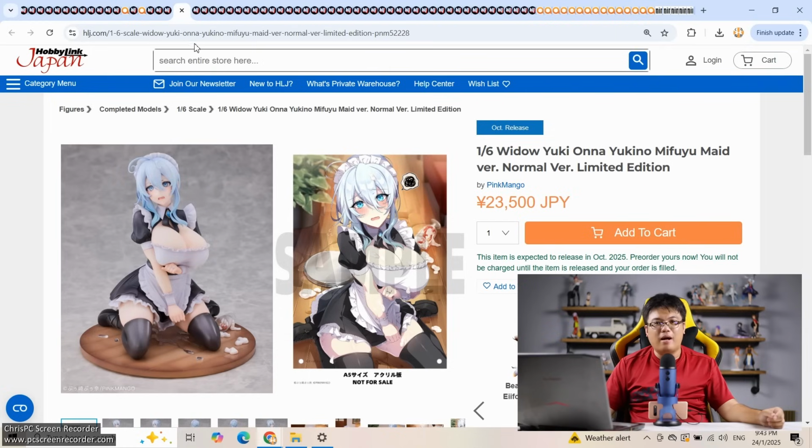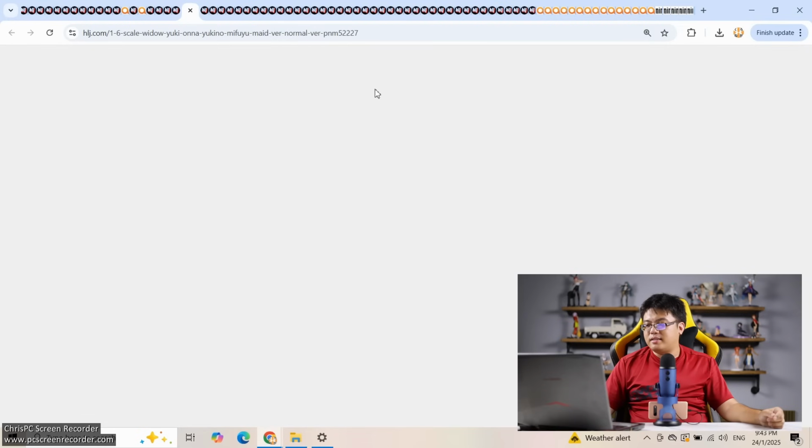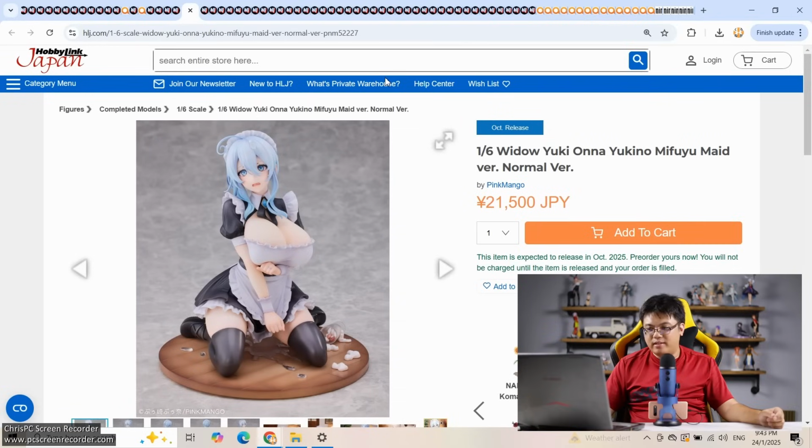This is very popular somehow. Okay, and then there is the standard version for 21,500 yen. If I were to get this figure, I think this is what I would settle for because I don't collect wall scrolls in general.